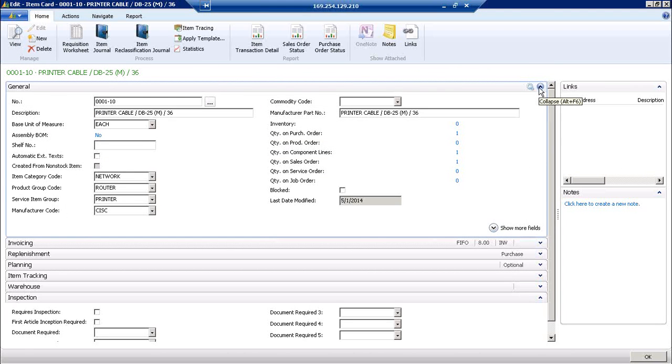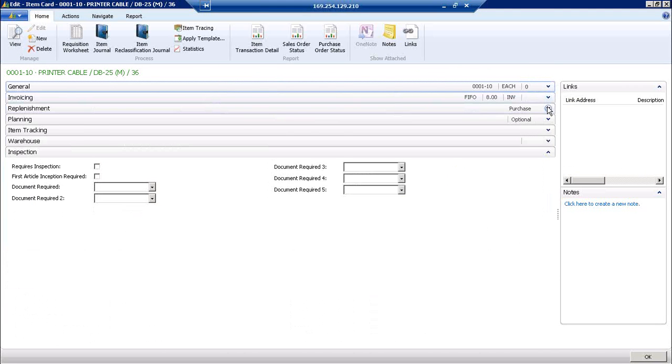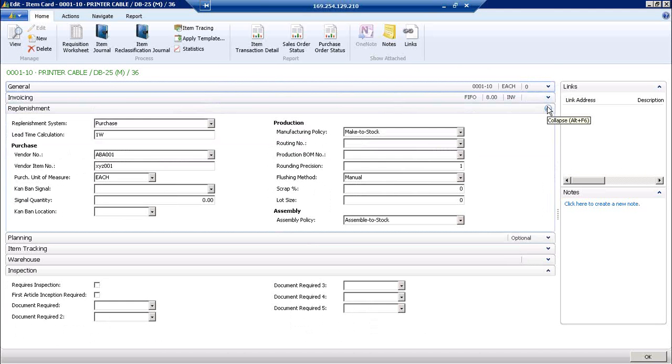So I won't go through all the tabs, but just some of the key ones we'll talk about that I think are particular to our clients. The second is around replenishment. From an inventory perspective, most of our clients are not managing any inventory. But if you do, you can define, from a planning perspective, the thresholds. But for most customers, it's not about actually stocking inventory.